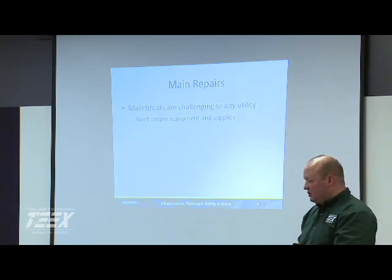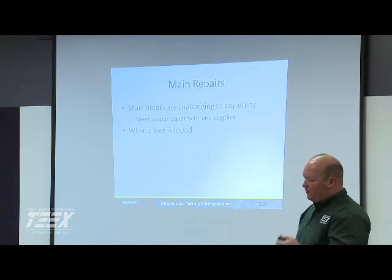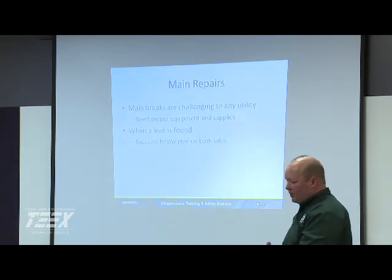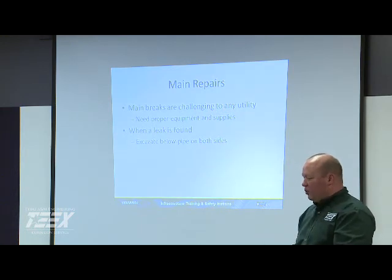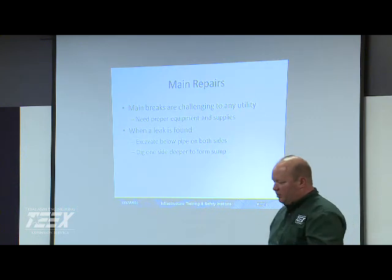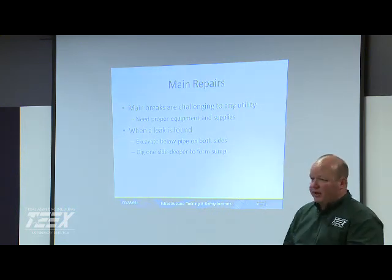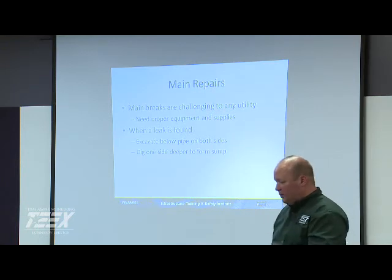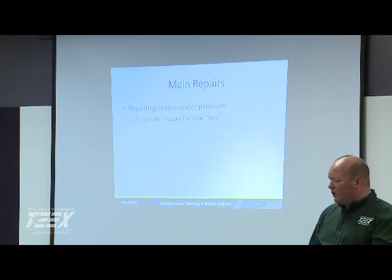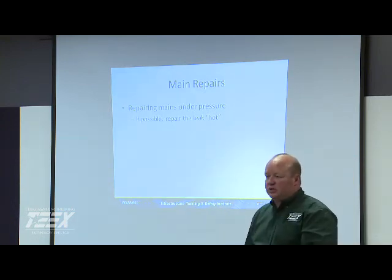And that's excellent. So we'll talk about the main breaks. Real basic, obviously you need to know what you have out there, have the right kind of equipment. When we do have a leak, we're going to excavate on both sides. We do want to make a sump so that we can get that water away, keep it from getting in the pipe, being able to run a trash pump on the side. And if we can do it hot, that's always better.